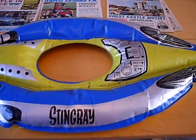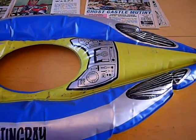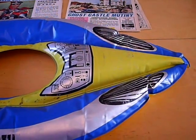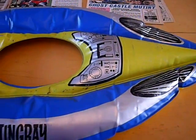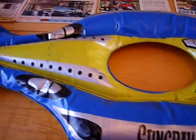There's actually a supervisory notice on the back telling parents to be careful where their kids use this, and it's not a lifesaver, it's a play device. It's not a life-saving device, it's a play item. But it's a lovely little thing.